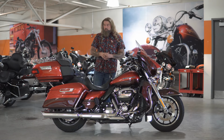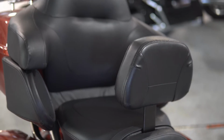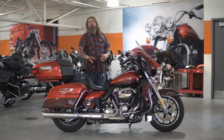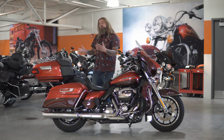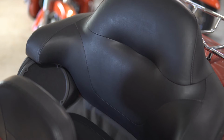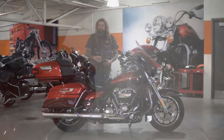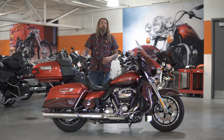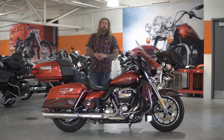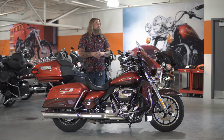Continuing on with that, as you can see on this one, this does have a nice upgrade where you have the rider backrest. So for those longer rides, you're really going to be able to get some nice comfort and some good back support. And then, of course, moving to the rear, where you have the amazing Tour-Pak with that full wraparound, almost recliner-esque style seat for your passenger. It does also have speakers included back there, too, so your passenger is going to be able to enjoy all the tunes as well.